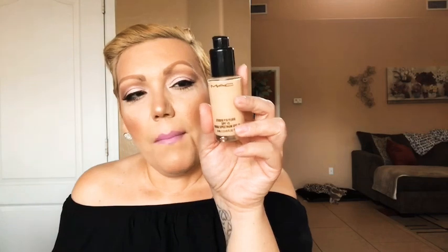Another one that I want to talk about is MAC Studio Fix Fluid. I used to love you. I really used to love this foundation. That was probably about 10 years ago. But now that I'm aging, definitely not. This is my daughter's foundation, and she's 18 and she hates it. It makes her break out. It did the same for me.